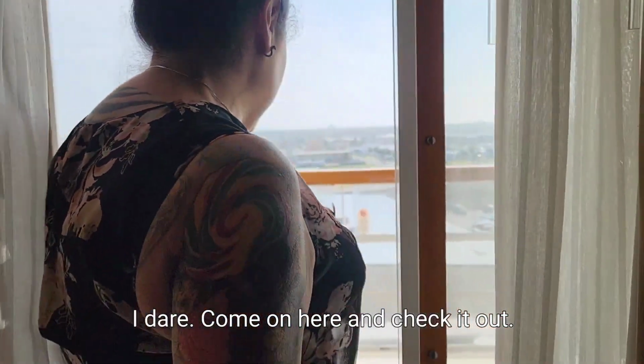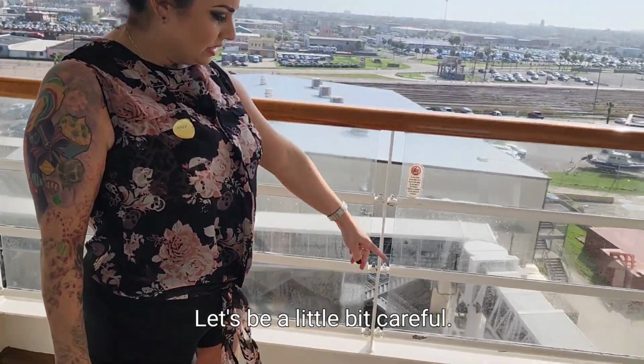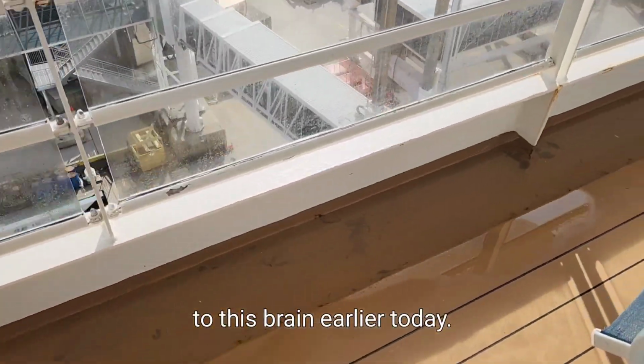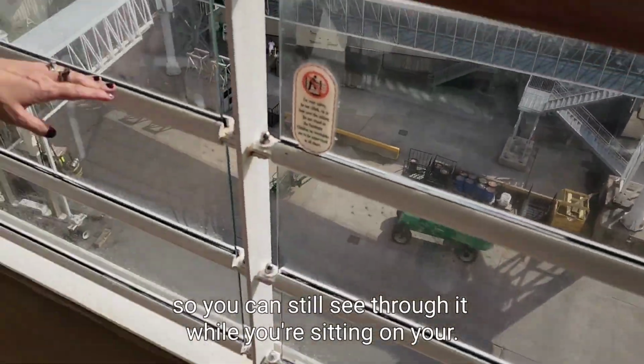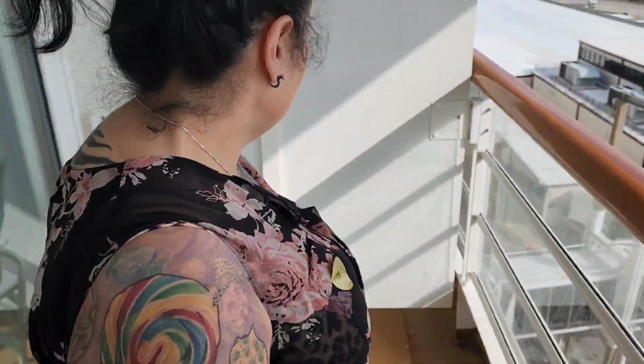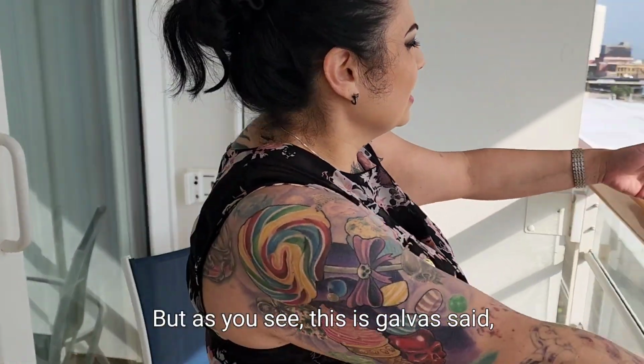Come on out here and check it out. Just be a little bit careful. It is a little bit wet right here because it was raining earlier today. But this right here is plexiglass, so you can still see through it while you're sitting on your balcony. This is an extra large balcony. The length is very, very long. But as you can see, this is Galveston.